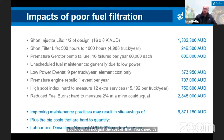Higher soot index: because your fuel isn't burning the way it should, there's a lot more soot coming out of it. A lot of that soot goes into your filters again. If there's bypass, it depends, it can be on the rings, on the piston, or it can be via the exhaust into the air intake system. So the soot comes into play.